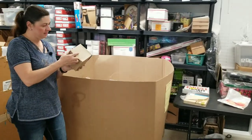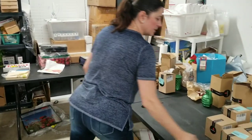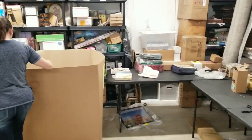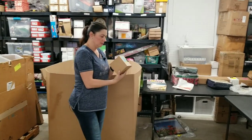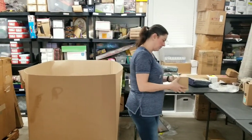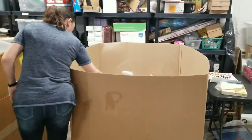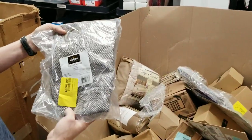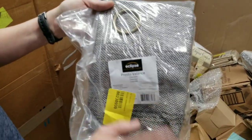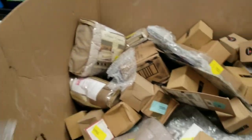Here's dark blue concrete. These same as those. Those are still sealed. Modern Lavender Hill. This one's still sealed too. What is this? This is a curtain valance with grommets. Mm-hmm. Got a nice barcode there. Mm-hmm.